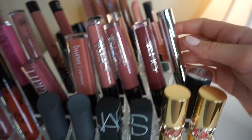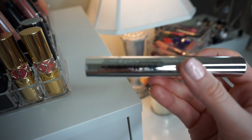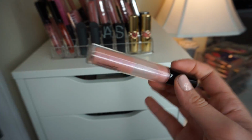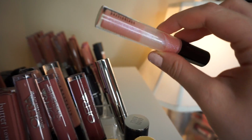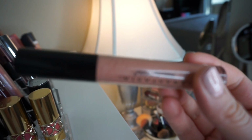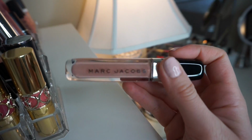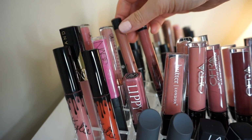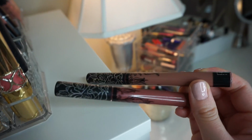The last row, I have this Glam Glow Plumprageous Matte Lip Treatment. This is the MAC Dazzle Gloss in the shade Sugar Rimmed, and these are the JLo lips. If you want JLo lips, then you get this lip gloss. It's gorgeous. And then next I have my Anastasia lip gloss in the shade Undressed, Marc Jacobs lip gloss in the shade Sugar Sugar.